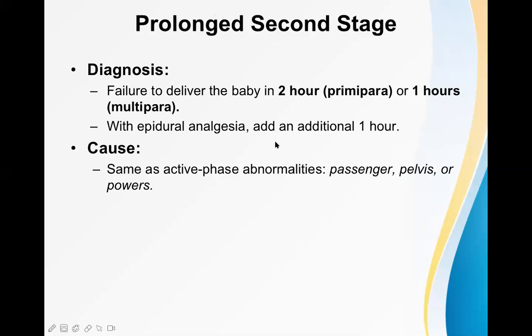Now, regarding the cause of prolonged second stage, it is the same as active phase abnormality. The problem may lie with the passenger, that is the fetus. The problem may be with the pelvic cavity, either the inlet, the true pelvic cavity, which is judged by the ischial spine, or the pelvic outlet. And the third thing is the power. We already talked about that.